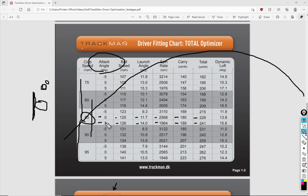You want to work on your angle of attack. So you might want to get a launch monitor. There are some fairly inexpensive ones that will help you with angle of attack, or attack angle. And there are some golf courses now that have ball tracking right there at their course.